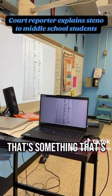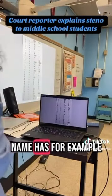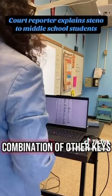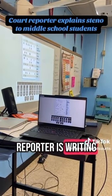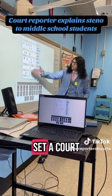That's something that's called the initial and the final letters. Because if your name has, for example, one of the letters that's not on the keyboard, we would have to write a combination of other keys to make it come up on the screen. This is an example of what it looks like when a court reporter is writing. This is plain English, and this is the notes that a court reporter writes.